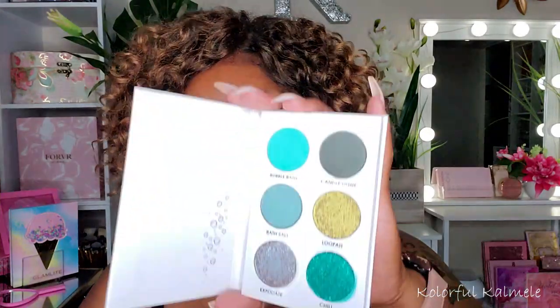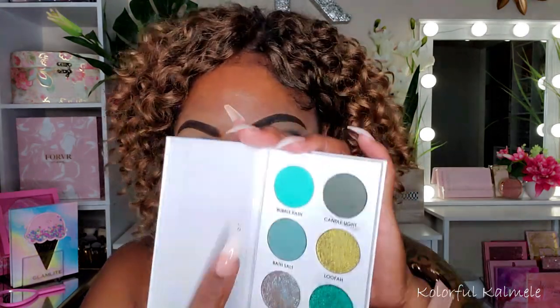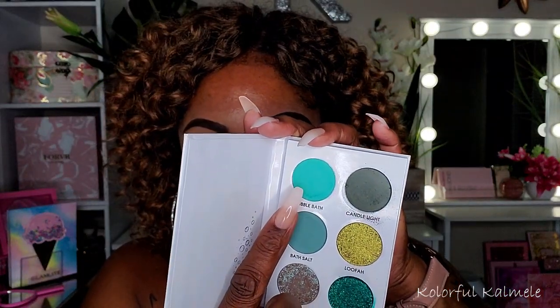Okay, so let's go ahead and just slap some of these on my eyes. Okay, so I think I'm gonna start out with the dark matte, which is Candlelight. Okay, so far, very, very nice pigment. I'm not having any troubles blending it out like that. Okay, I think I'm going to go into Bubble Bath to add a little bit of this shade.